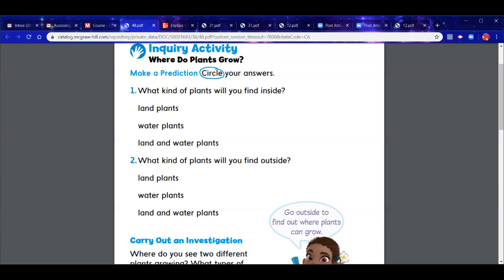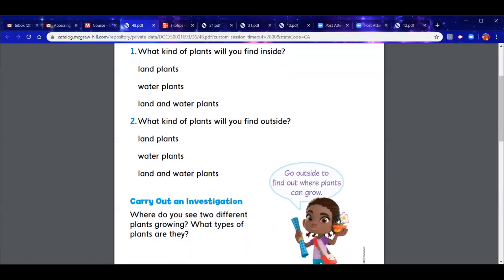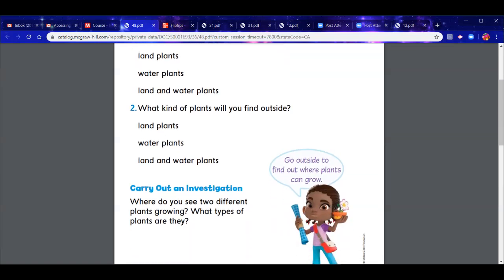Number 2, what kind of plants will you find outside? Land plants, water plants, or land and water plants? Go outside to find out where plants can grow. Where do you see 2 different plants growing? What types of plants are they? Land plants or water plants?